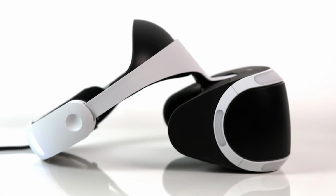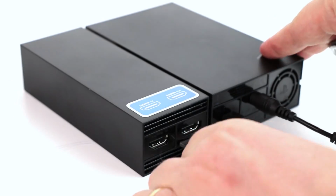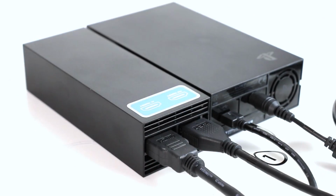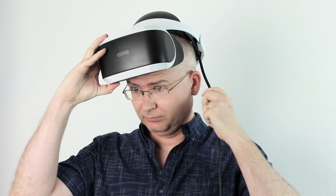If a successor to PlayStation VR arrives, for example, you'd hope to see Sony integrate the breakout box into the main unit. Though obviously we would prefer to see a fully wireless VR solution.